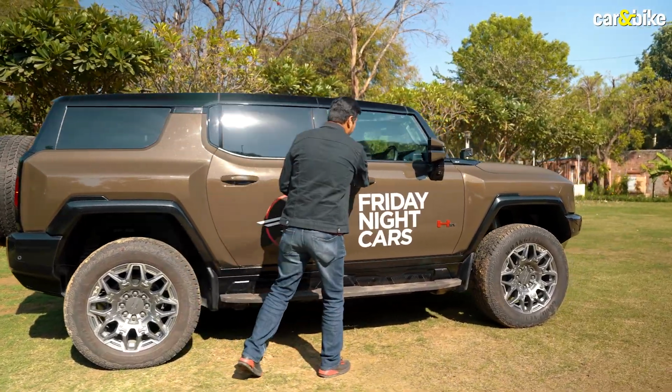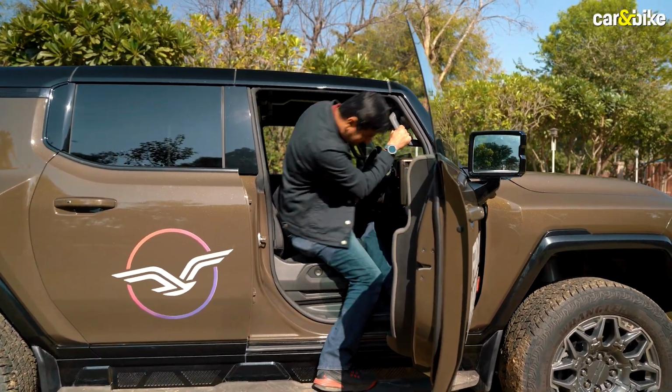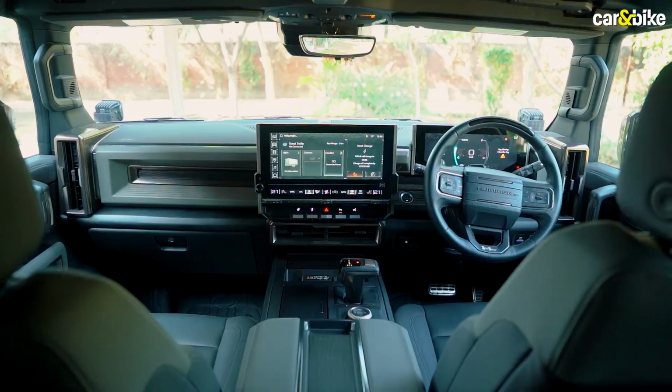There's a side step which really helps. And I also love the frameless doors on this SUV. Look at that. Climb in, and then with a grab handle, get inside the car and you sit for the cabin experience.